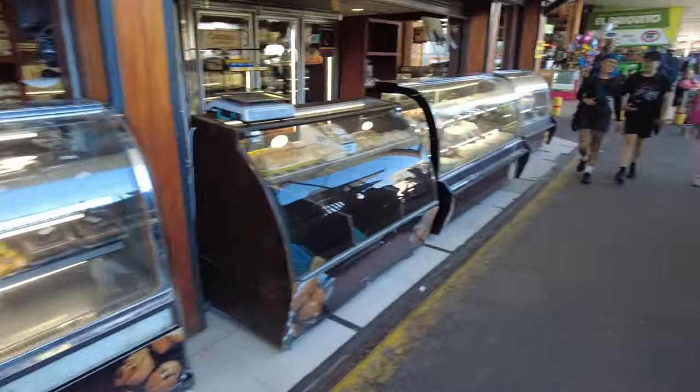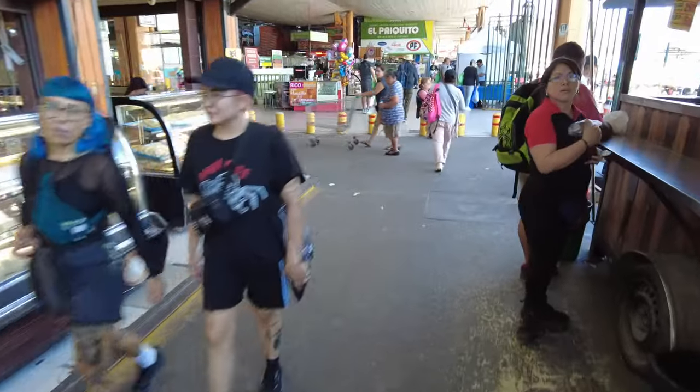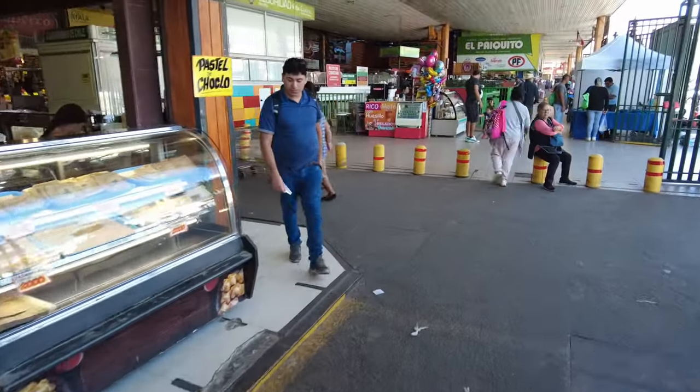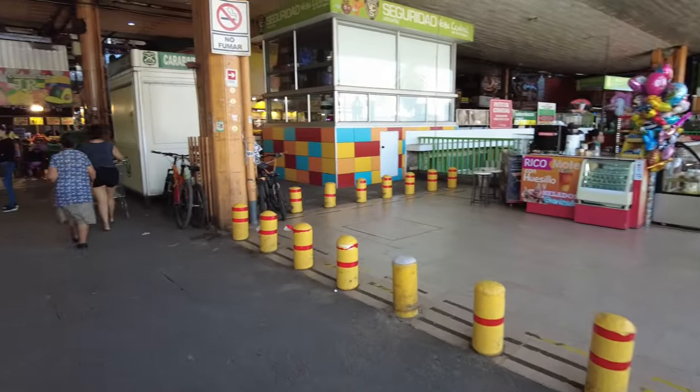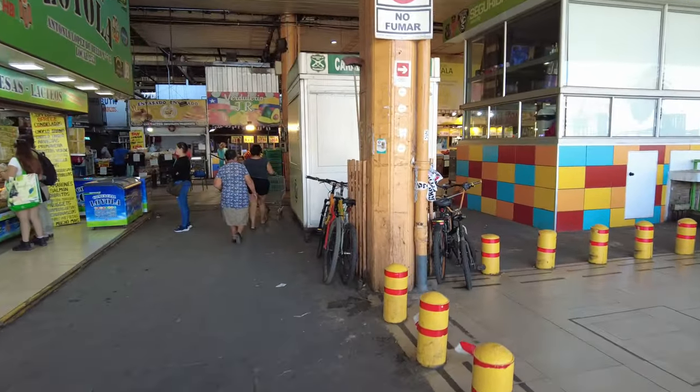Olives were a big thing in Argentina. I didn't know if they're super big here in Chile. I haven't seen them as much in food and whatnot as I did in Argentina, but it seems like there's a whole olive bar back there.